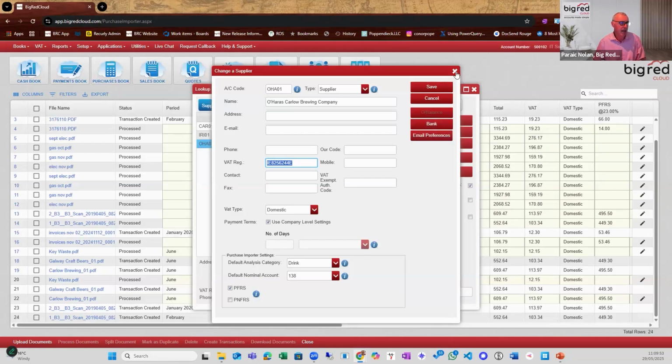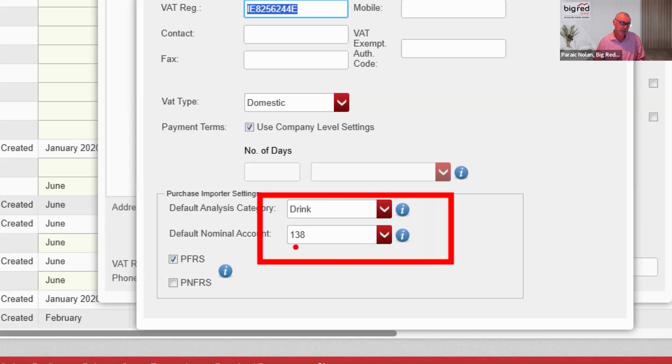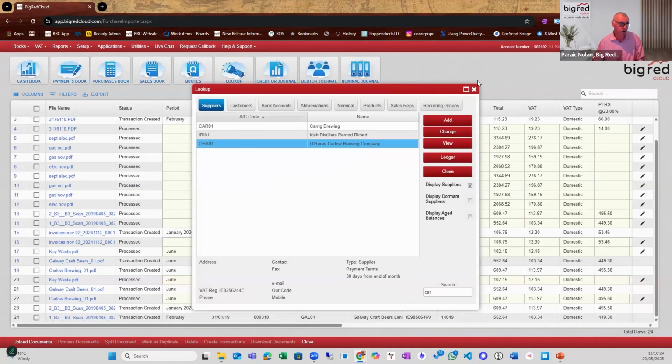And down here is where you set the default categories. In this case, they're a brewing company, so we set it to a default category of drink, which is a nominal code of 138, and it's purchased for resale because we're in the business of selling drinks. So this is a purchase input that's resaleable, but you can obviously take it not for resale as well. By doing this setup in this system, it means that as you're importing invoices, they're recognized and processed automatically. So it makes the workflow very efficient and highly automated.